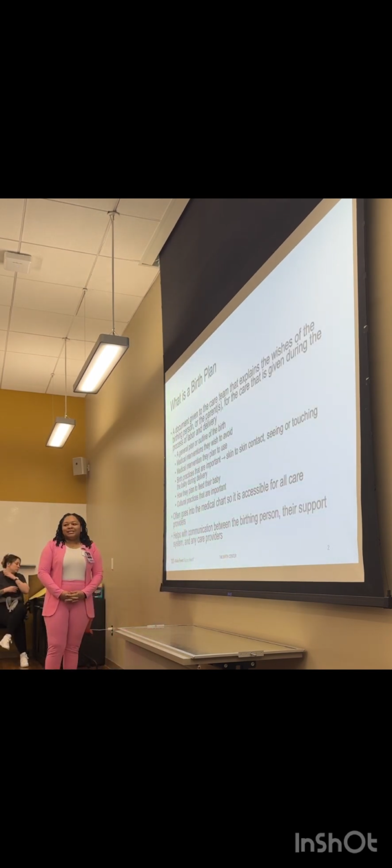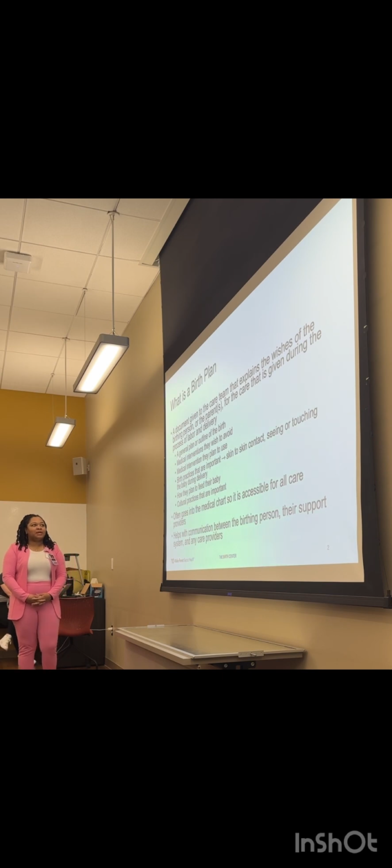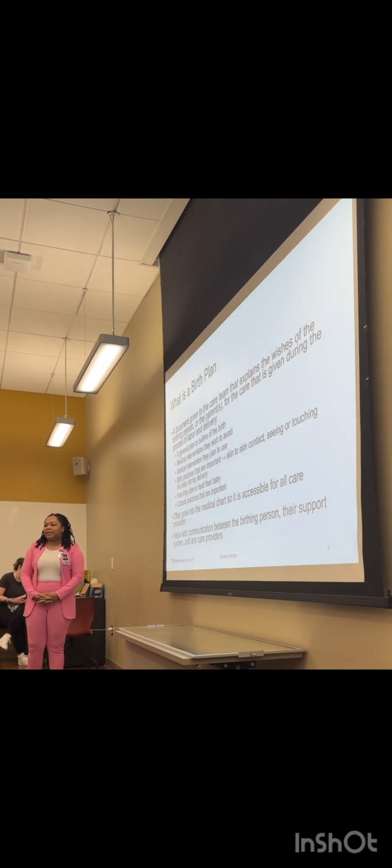So what is a birth plan? A birth plan is a document given to the care team that explains the wishes of the birthing person or parents for the care that is given during the process of labor and delivery. There are many different preferences that the birthing person may wish to display. Always having a written PDF document in the hospital, or just making sure that the birthing person has it in their hospital bag before admission is always good practice.